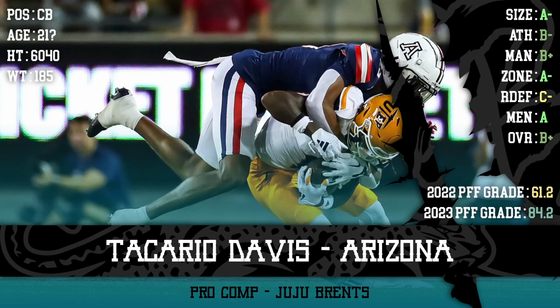While I think Davis will be good enough to learn man coverage, I don't see it as his highest ceiling at the next level. Davis should still be considered a top prospect in this class for teams that primarily run zone coverage, and another season of good play could cement that.